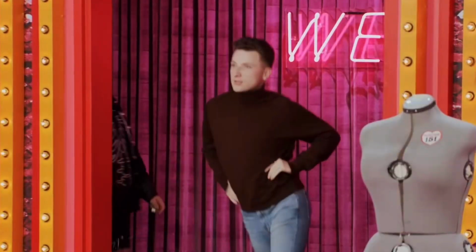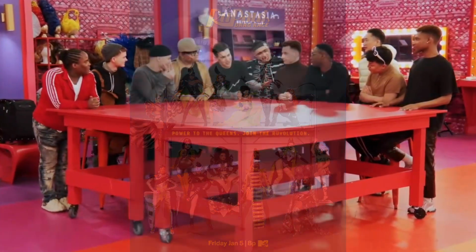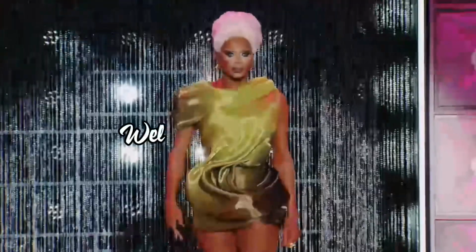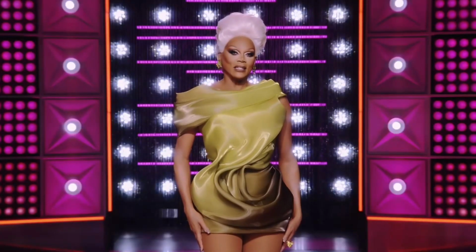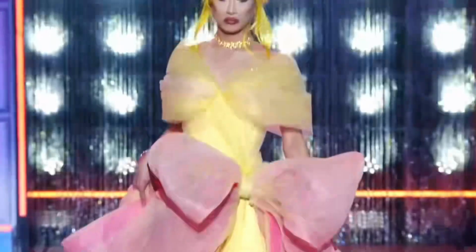The latest episode of RuPaul's Drag Race Season 16, which is episode 6, just aired, and we're about to get into these looks that the queens served us on the runway. Now, the category for this week's runway was Welcome to the Dollhouse, where the queens were asked to create matching outfits with their doll representations, and we will be ranking these looks from bottom to top.